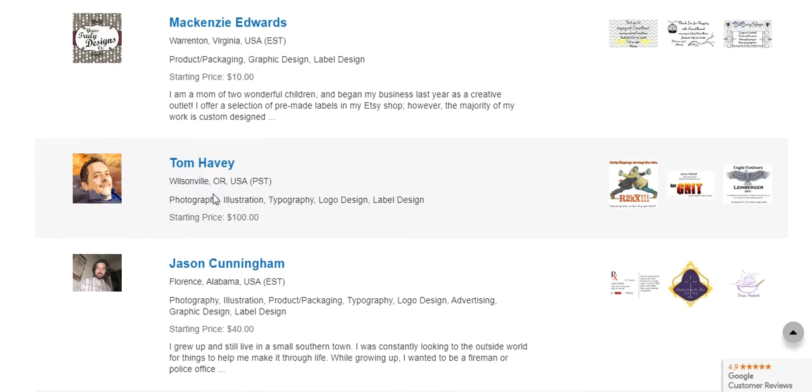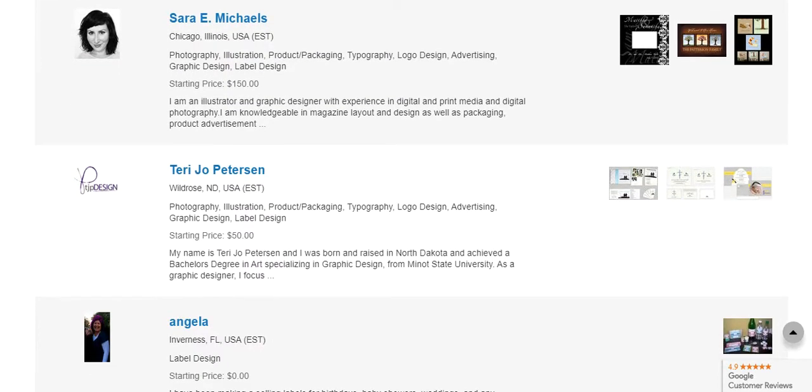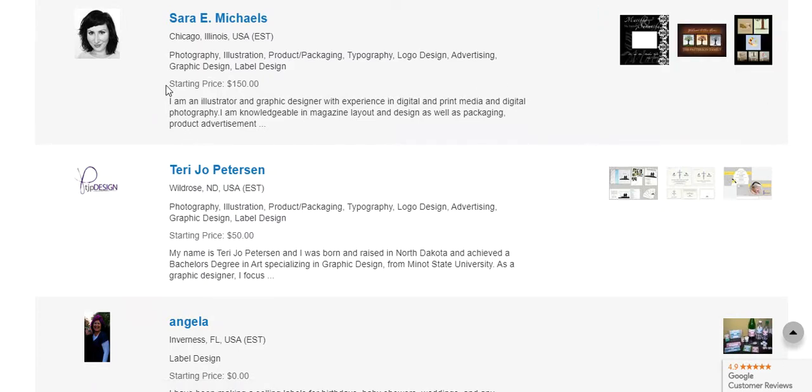They'll give you the name of the person and where they're from. The majority of them are USA based, okay? And they give you a starting price. Now, don't get too scared about this, because around $100, some of them are even $10, some even less. But remember, you're going to be using this logo, hopefully forever, if you're going to create something for your packaging. So it's going to be done very, very well. The quality is going to be great. Let me just show you. For instance, this lady's starting price is $150.